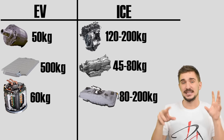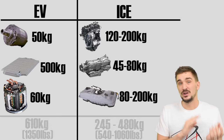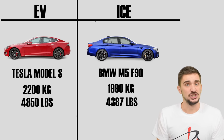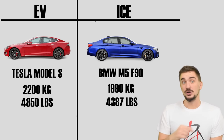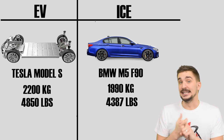And if we add these things up, we're going to see that on average, EVs are going to weigh some 100 to 350 kilograms more than an equivalent combustion engine vehicle. Luckily, all those heavy batteries are always on the floor, which is great for both handling and safety.